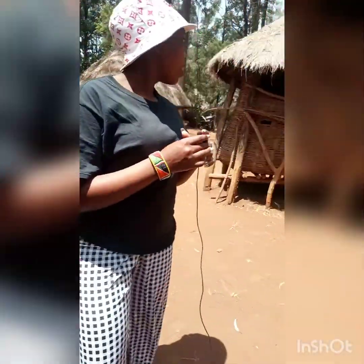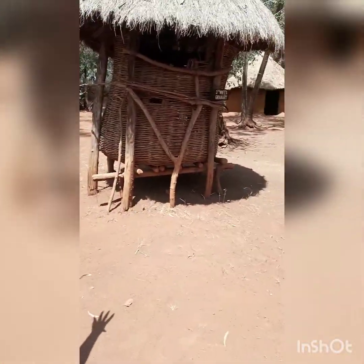On to the second last hut in this homestead, we have the third wife's hut. We're not going to enter because they are similar to the other ones that we've entered before. They have a window, you can see the window. And here, the third wife's granary.